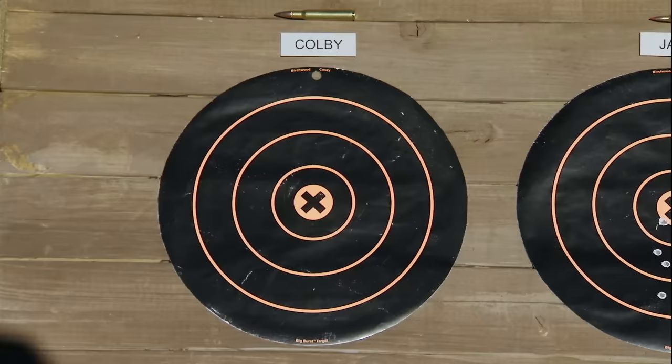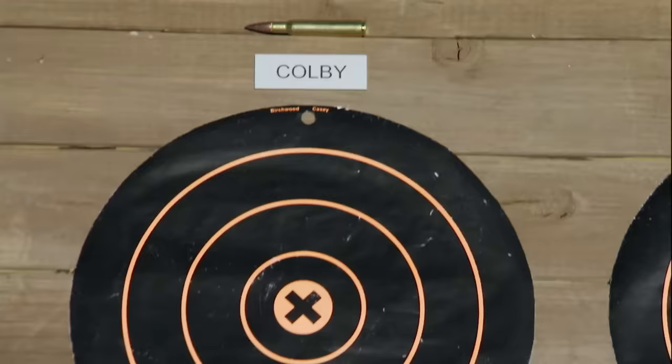Well, now, hold on. That can't possibly be my target. First off, I thought the guys were playing a joke on me. I look at my target, and there aren't any bullet holes in my entire target. And I really thought somebody was messing with me.